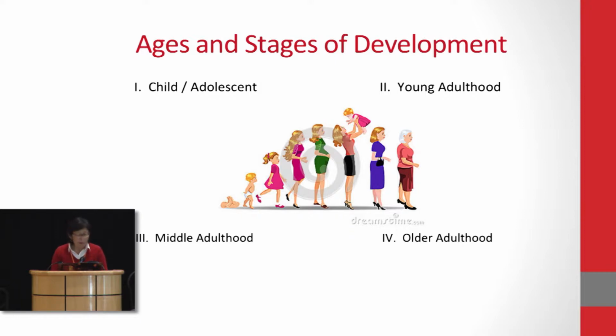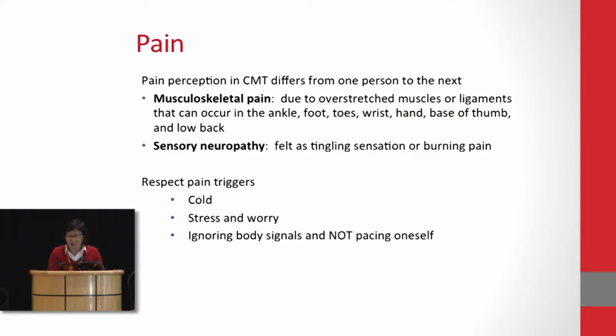So, I think pain has been talked about already, and I'm just going to touch upon it. It is part of our evaluation because pain can color how someone is able to function.